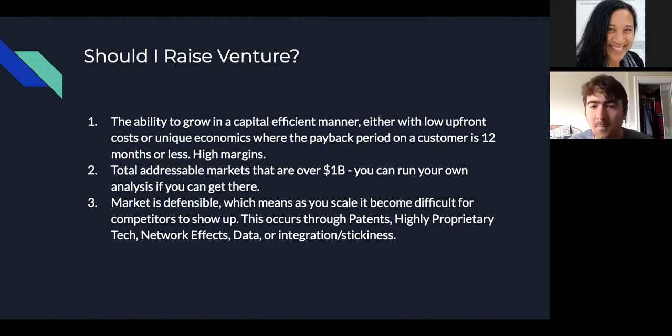And this can occur through a couple of means. Patents, which aren't super relevant for software, but are relevant for materials and life science, and some hardware, can keep out competition. Highly proprietary technology: some technology is just very difficult to build. Even if you can't patent this software, it is challenging, and that can be a convincing reason for an investor. There are network effects. You can think about a marketplace where there are buyers and sellers. You can think about a social network like Facebook, where you have such a critical mass that it's very difficult for someone to show up and take the cake, so to speak.